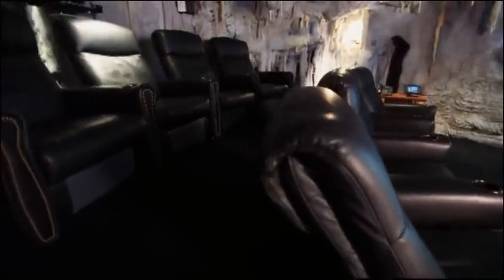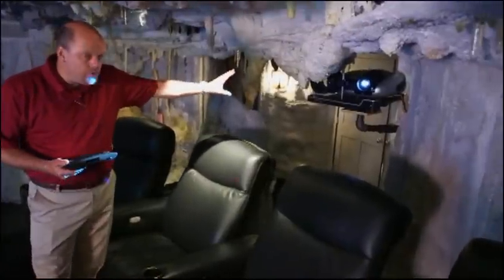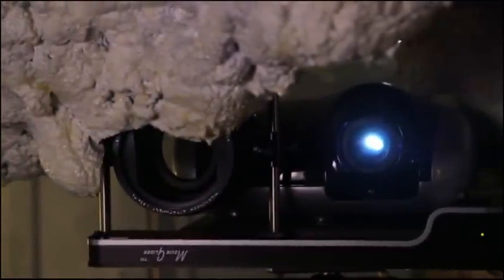So another important aspect to a theater, obviously, is where you're gonna sit. And these happen to be beautiful chairs. They're made in Germany, completely motorized, and ridiculously comfortable. Here is a beautifully made Italian projector, state of the art. I mean, this is what you would see in the finest screening rooms of Hollywood producers.